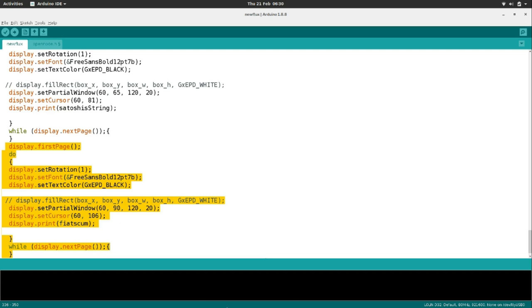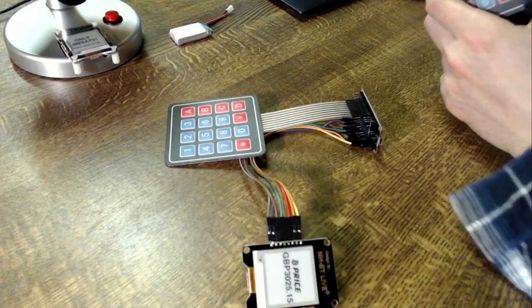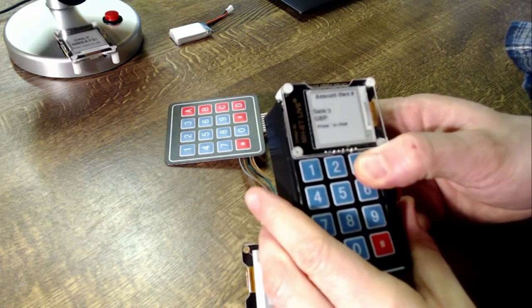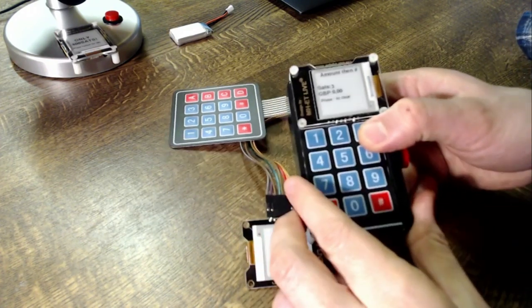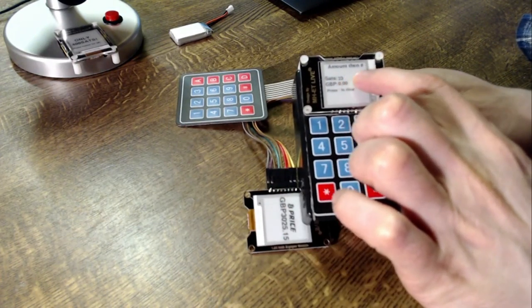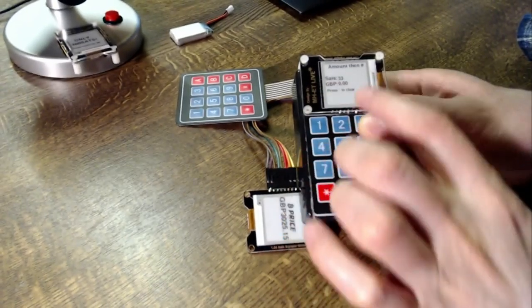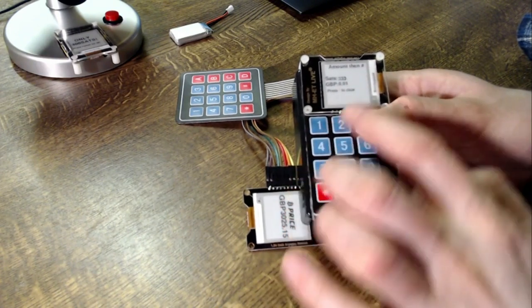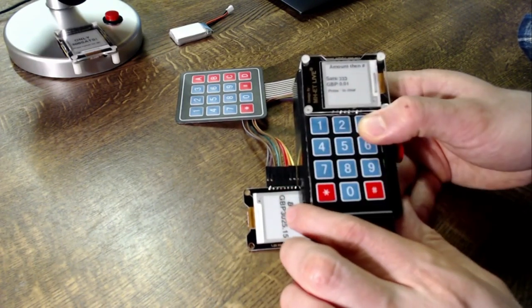Again, it's probably worth me quickly switching to the device so you can see what I'm getting at. When I type in my amounts here, it doesn't have to update the whole screen. It's just updating a tiny little window there for those 33 satoshis, and then the other one is updating on the fly the tiny little window underneath it.